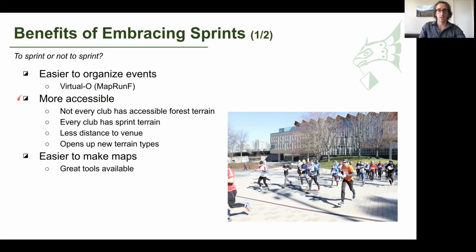Secondly, I think this is the big one for me. They're a lot more accessible. So not every club has great forest terrain. GVOC is definitely included in that. We've got a couple good forest maps, but really if you want to train in the forest, you have to go to Kamloops or Whistler.